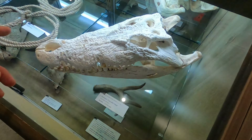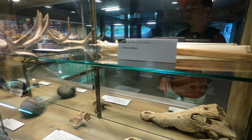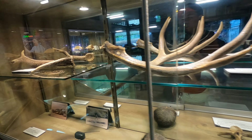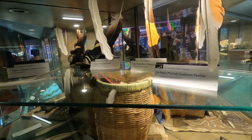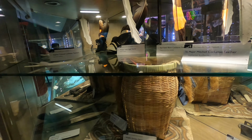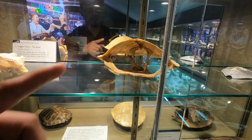Oh, it's a head of saltwater crocodile. Look at this pelican beak. Oh, that's a huge one. The antler. Then, one thing, the cockatoo feathers. Yeah. And then, skull on.